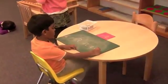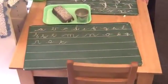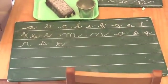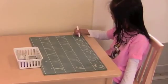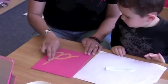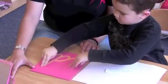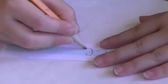As a next step, the child practices the same letter, maybe first in the air, then on a small chalkboard. Over time, students as young as 4.5 to 5 learn to write beautiful cursive letters. And whenever they have forgotten how to form a letter, they can easily go back and quickly trace them again.